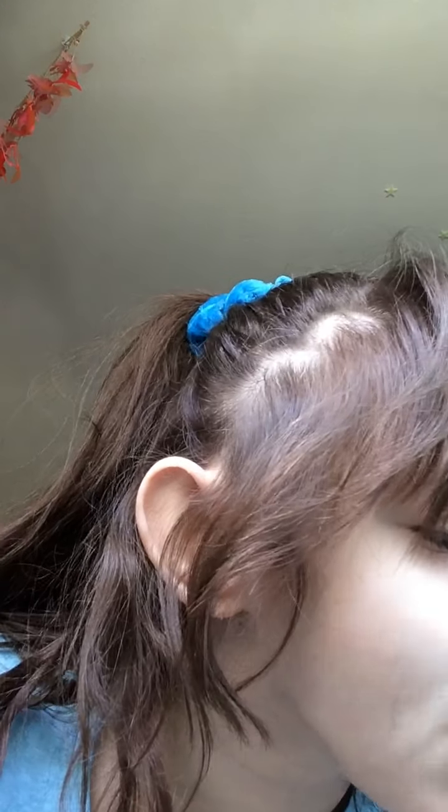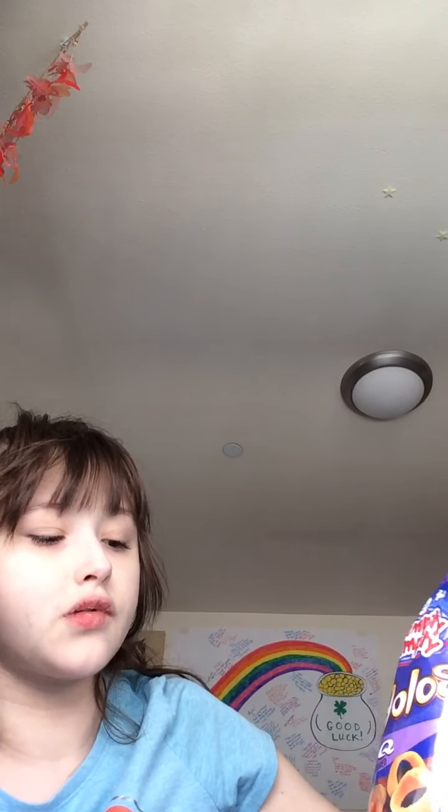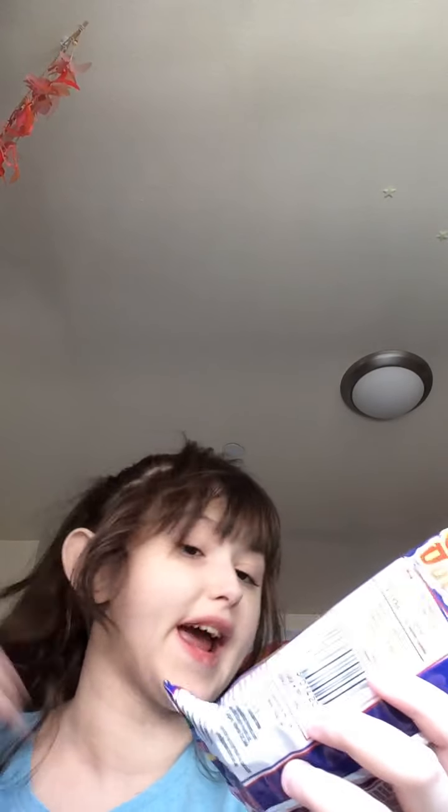I mean, these look amazing, and taste amazing too. Okay, so now that I'm done eating it, it's kind of a little spice left over. Not like a spice, but like a tang. Does taste like barbecue. Not a lot of barbecue, but there's a lot actually in the bag.